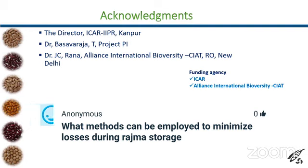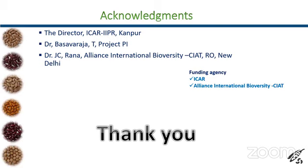Yes, there are different methods which I have told you. Majorly it is moisture content and proper drying, pre-drying and after drying, and the storage structures, the cleaning, sanitation, and the components related to storage. They are all important for reducing the amount of moisture so that your crop is kept safe from insects.